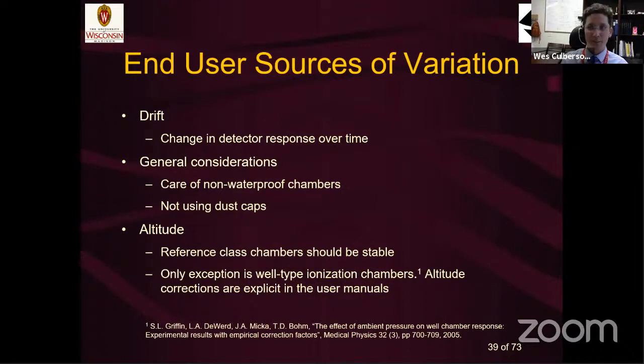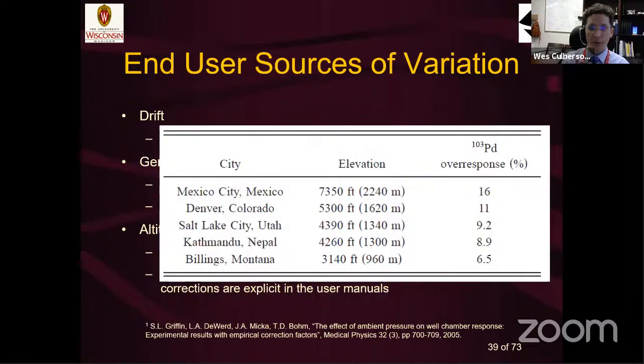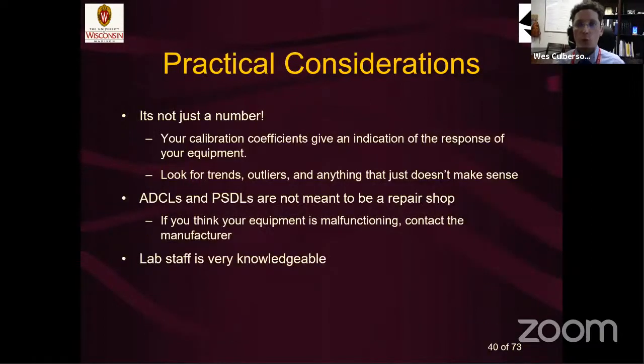Your calibration will change with just your triax connection there. There are issues with altitude effects. I'll talk about that in a little bit. Most of the time it's not an issue, but for well chambers, it is an issue. This is the difference in a well chamber calibration with just a palladium seed. If you're in Denver or Mexico City, you're going to get a 10 to 20% different reading. That's because the dimensions of the cavity in a well chamber are on the same order of magnitude as the range of those electrons that are set in motion. So if you change the pressure or the mass of the gas in there, you change the calibration totally. It doesn't just go by the PV equals nRT law anymore. So that's something important to keep in mind.